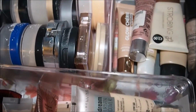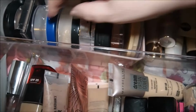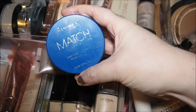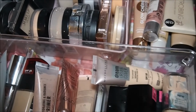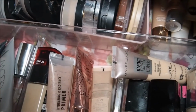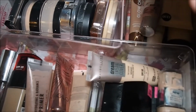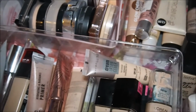Powders. Just trying to think. Well, for a loose powder, I think I'm going to pull this out. So the Rimmel Match Perfection, there isn't that much left. So yeah, we're going to try and do some damage with that. And compacts. Quite like this one, you know, for under eye. So we'll pull that one out as well.